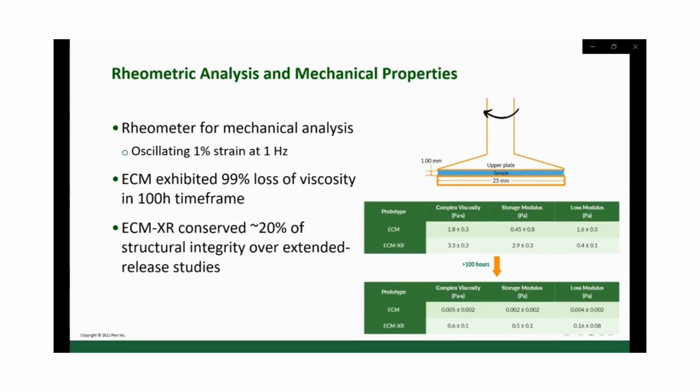Taking a closer look at the ECM XR, we can see that we were able to conserve about 20% of the overall complex viscosity. I know it doesn't sound like a lot, but it's magnitudes over what we were seeing with the ECM, while still conserving the chemical reactivity that's found in the ECM, theoretically. The storage and loss modulus paint a deeper picture, where we can see that the ECM XR is conserving its viscosity by holding on to the solid aspects of its architecture while also still trapping some of the aqueous parts that are more labile.